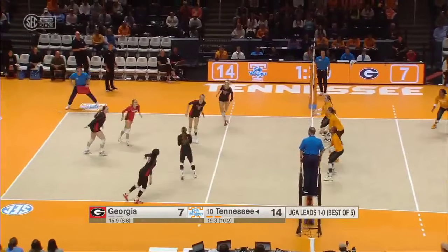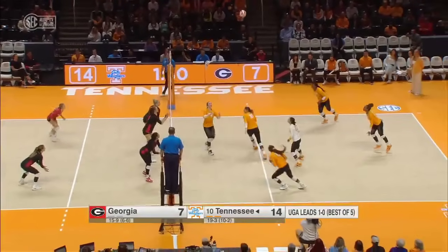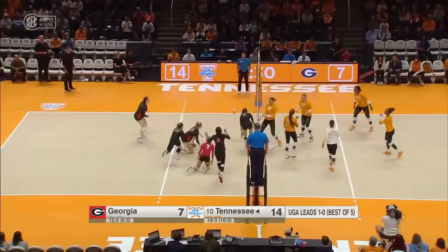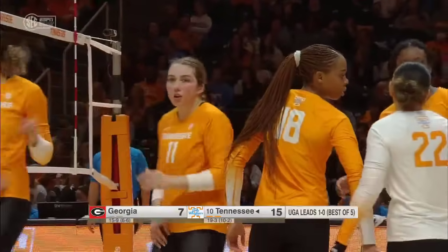Fresh out of the break. Brower to Fisher in the middle. That's dug up from Lovett. Back to Fisher. What a dig from Erica Lovett. Moore off hands, not dug out. Point for Tennessee, but credit that dig from Erica Lovett, saving that rally.